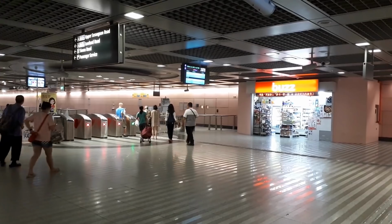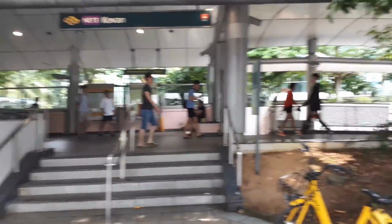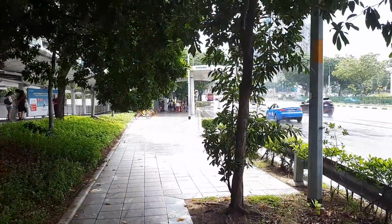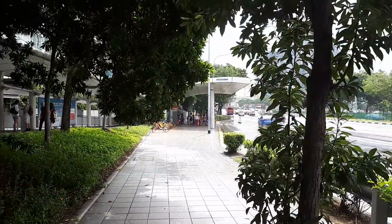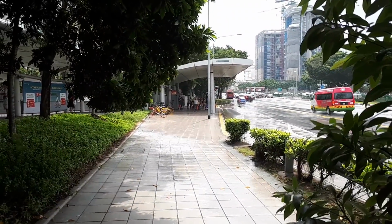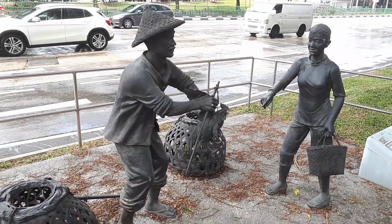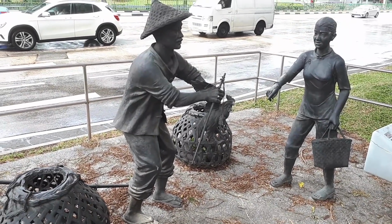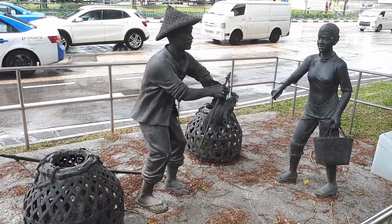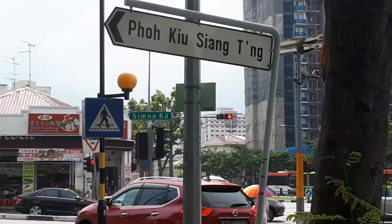We are back at Serangoon MRT station and we are heading towards exit B. Yes, exit B. And we're going to go further down the road and pass by the two statues that we talked about in the last episode. Yes, we're going to walk past these statues and head towards Simon Road.